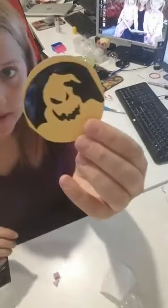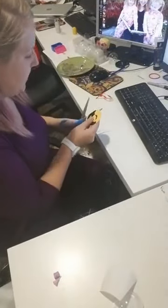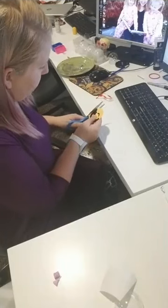Okay, so now we've got Oogie Boogie on our moon. I'm going to go ahead and trim this side just a little bit.